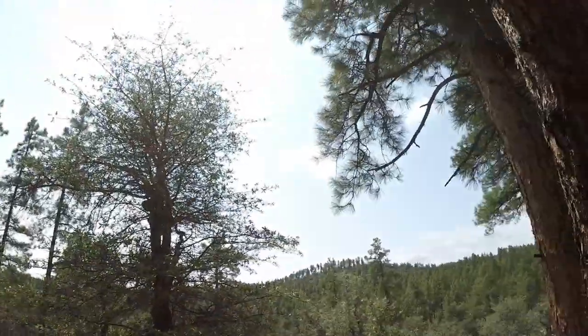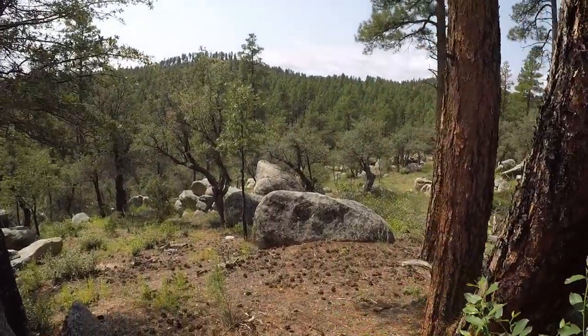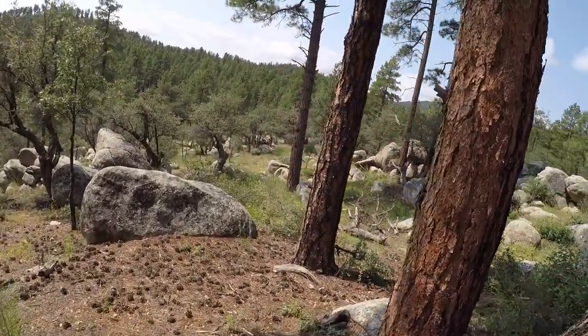Doing some follow-up on work that we did this last spring around the house and under the ponderosas, taking out a lot of this scrub oak. I was trimming off some of the limbs, getting ready to take a look at the whole tree. Don't just go in with this idea that you're going to cut everything down, because as you start on it, things might change.